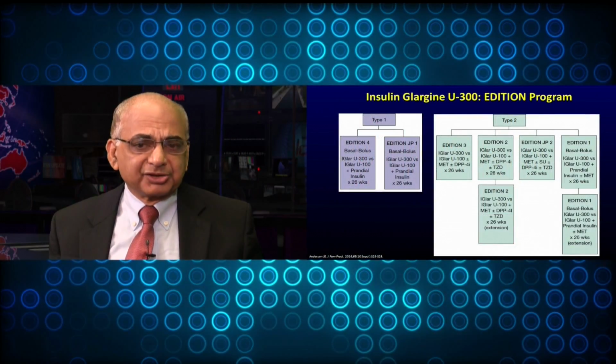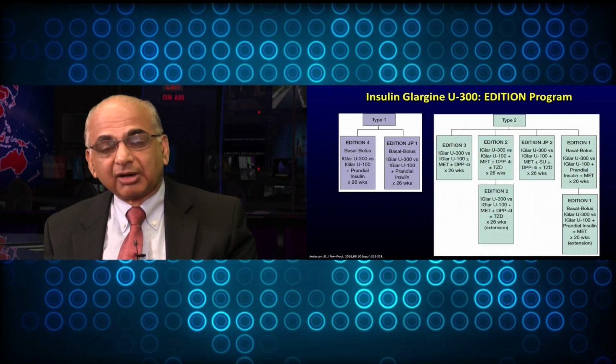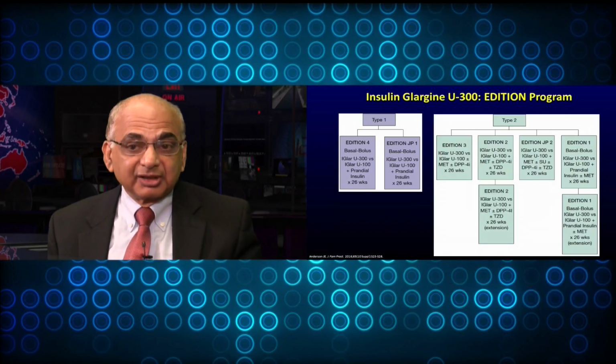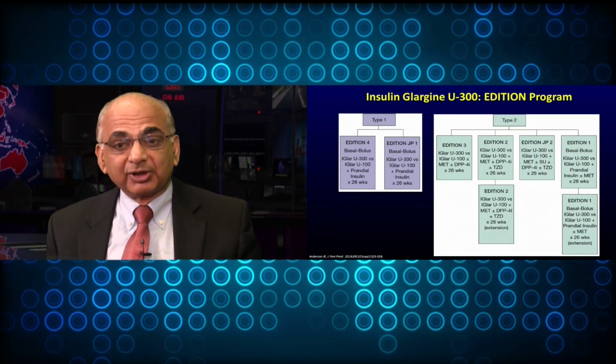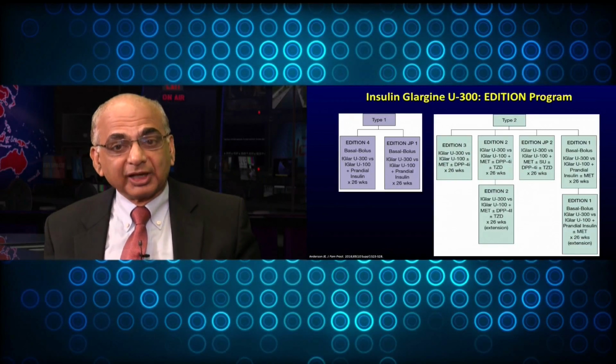In type 2, there were people who were previously on basal bolus therapy. There are studies in people who were just taking one basal insulin before. And also importantly, people who had never been on insulin before, failing on oral agents, starting their insulin, answering the question, would it make a difference whether you started with U100 or U300? And Jonathan, what would you expect? A difference between these? It's the same molecule.